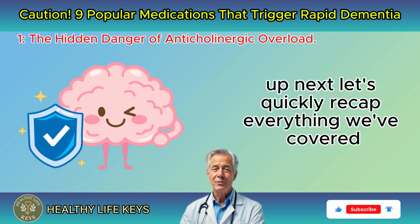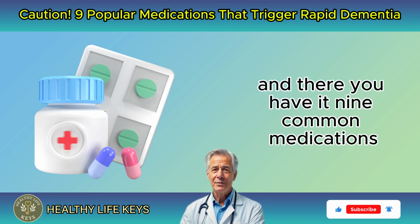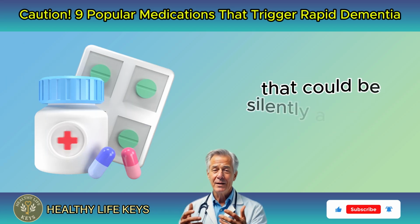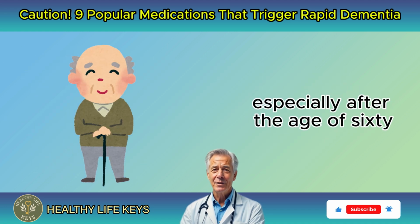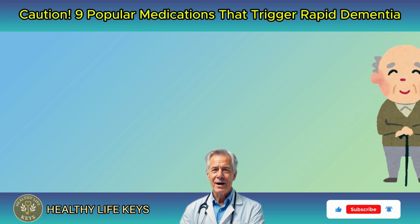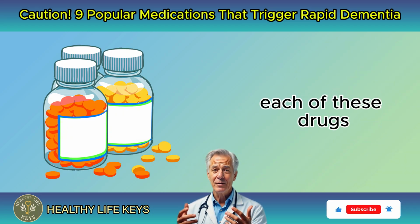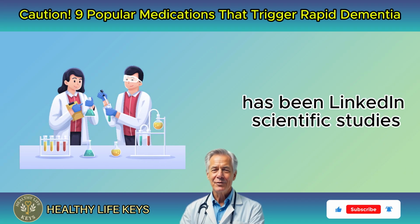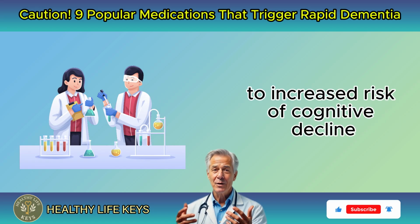Up next, let's quickly recap everything we've covered, because knowledge, not fear, is your best defense. And there you have it, 9 common medications that could be silently affecting your memory, especially after the age of 60. From over-the-counter allergy pills to sleep aids, bladder medications, and even statins, each of these drugs has been linked in scientific studies to increased risk of cognitive decline.